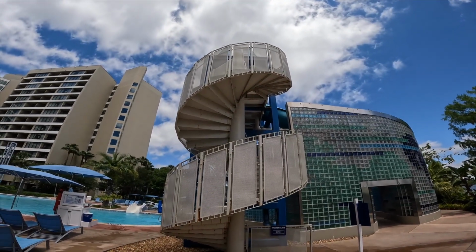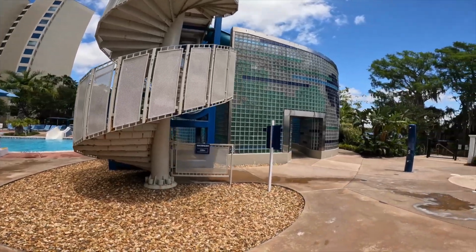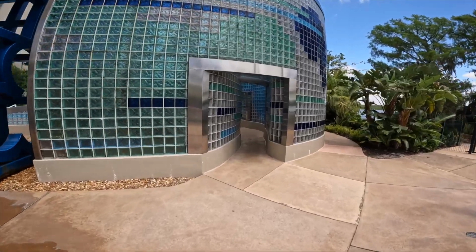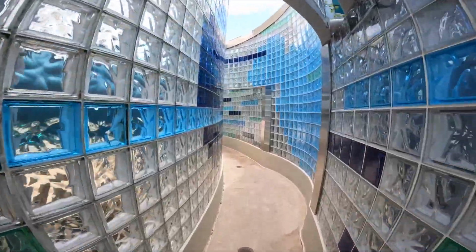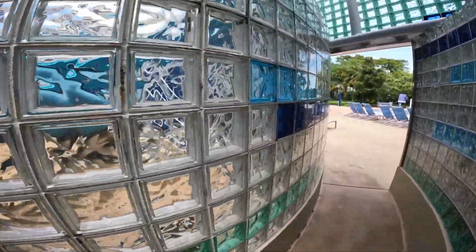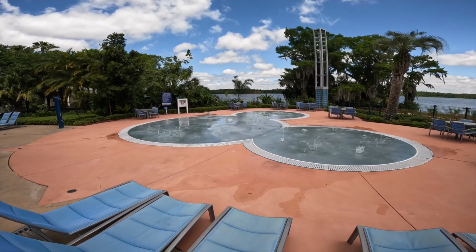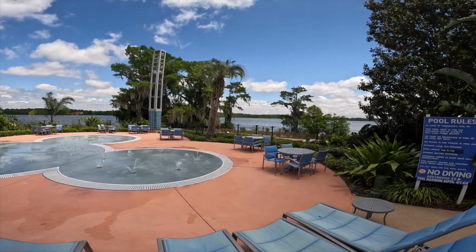All right, then you have the spiral staircase that goes up to the top. Looks like a fun slide. Not too sure what this is in here. This is pretty neat with all this glass tile. I'm not sure what the name of this stuff is, but we have a Mickey splash pad here. Nice views once again of the lake.